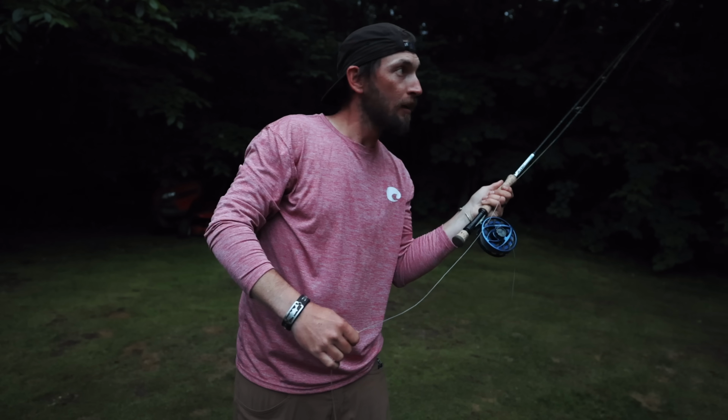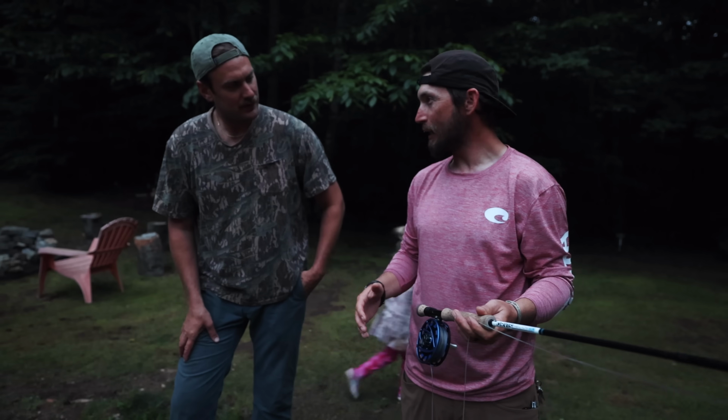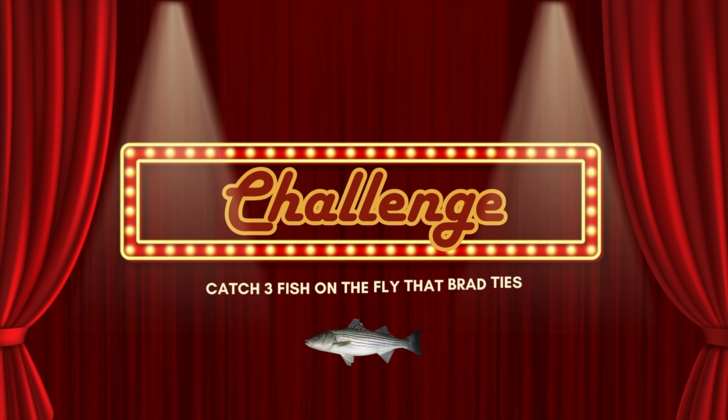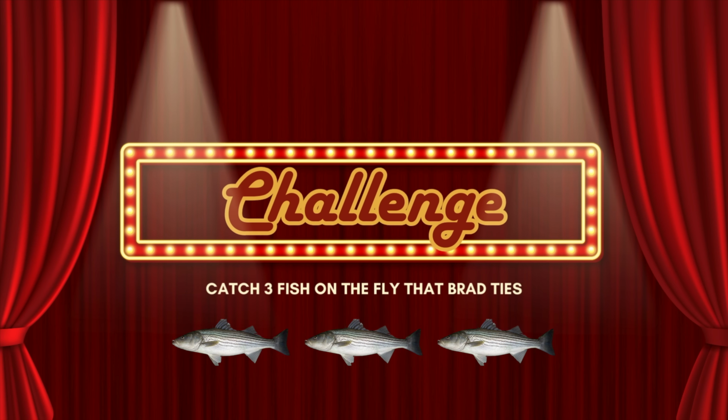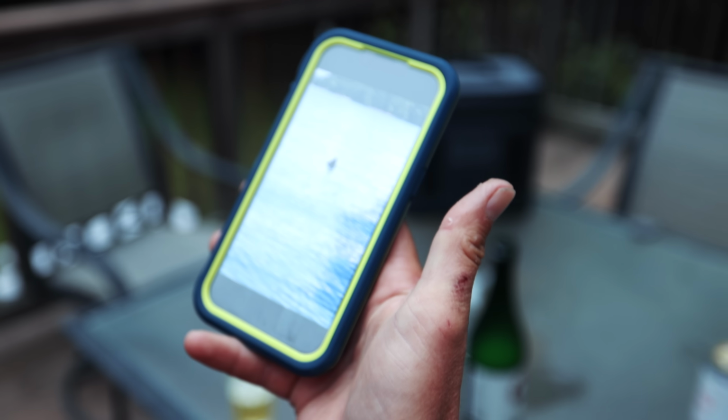Then we're going to put these flies to the test out by Great White Rock. Me and Ian have a little challenge going on. If I catch at least 3 fish on my fly, Ian's going overboard. And if I can't catch 3, well, no luck for me. There's a reason why they call it Great White Rock, so I'm hoping my fly actually works.